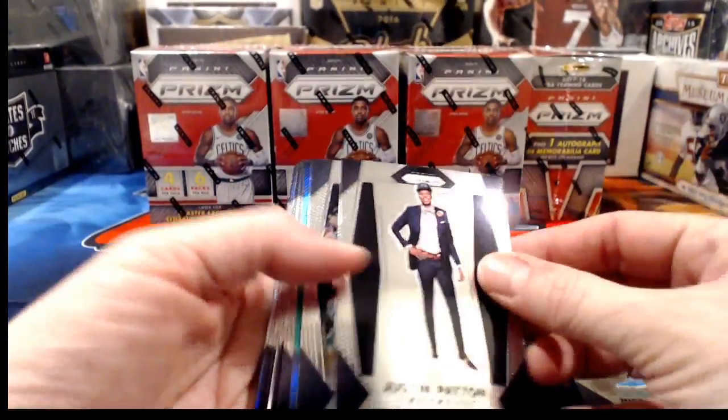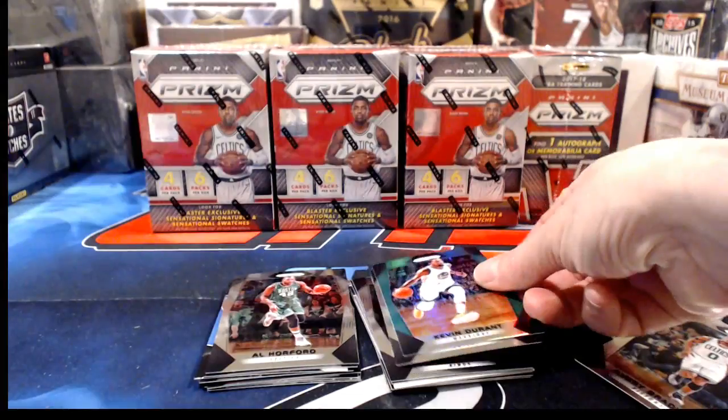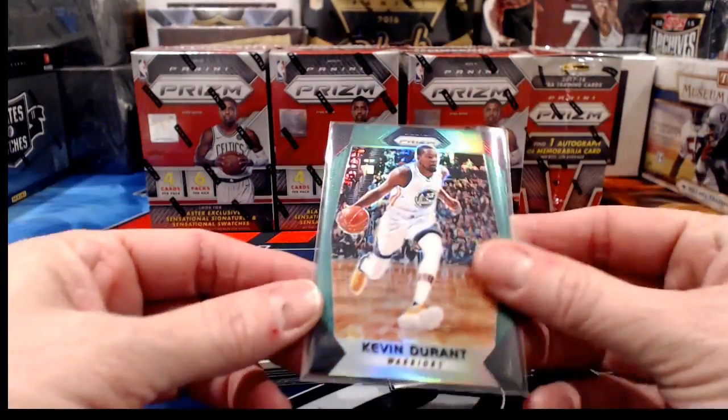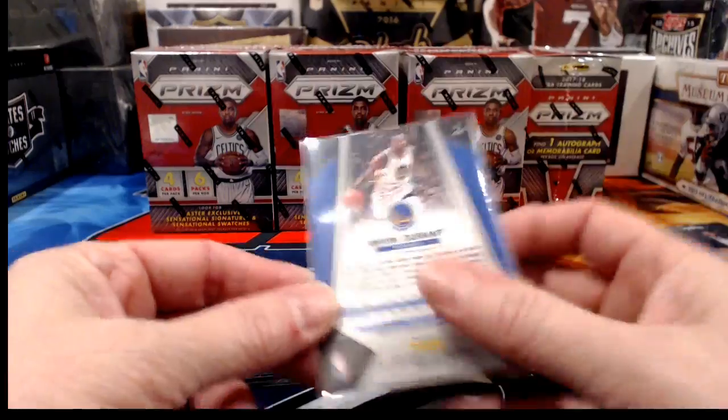Oh, you're saying anything good? Well, we've hit a green prism Kuzma, a green prism Lonzo. We've hit a few rookie silver prisms, but that Lauri Markkanen right there is probably the best rookie silver that we've hit so far. Kevin Durant, green prism for the Warriors.